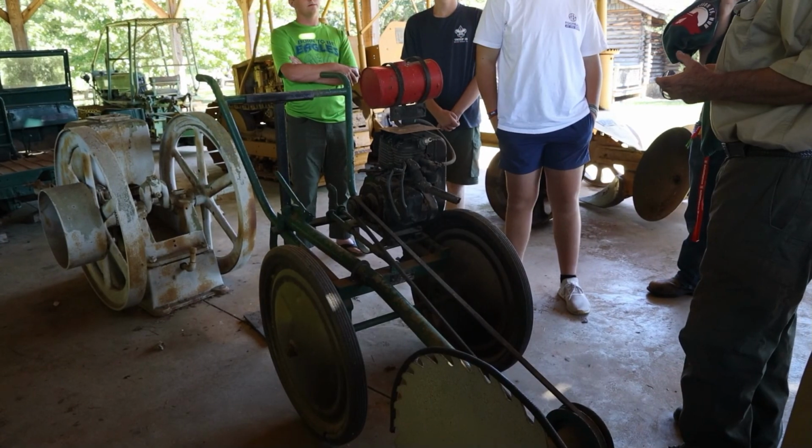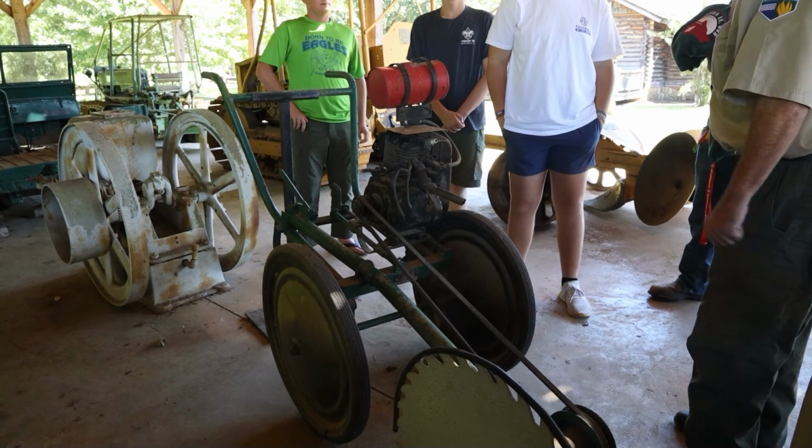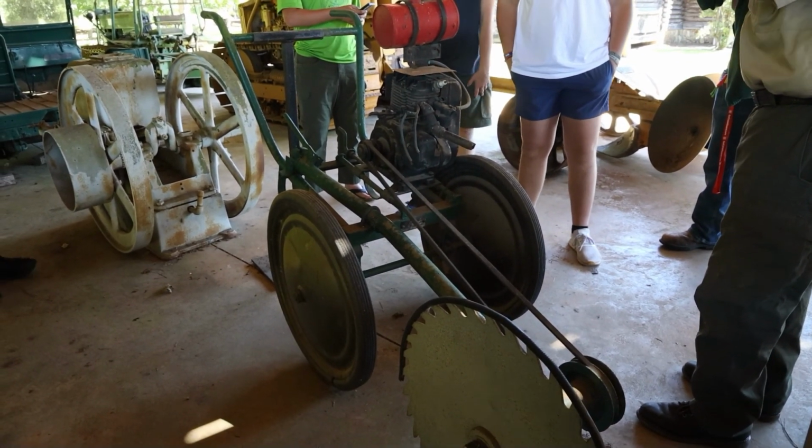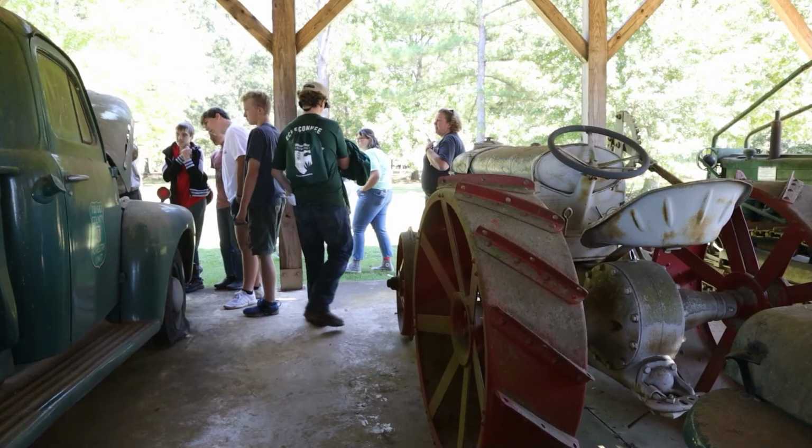Cuts pulpwood. They go out and they cut pulpwood trees by hand and put them on the ground and then load them on a truck. And that's the other way you can get that up in there. Let's go.